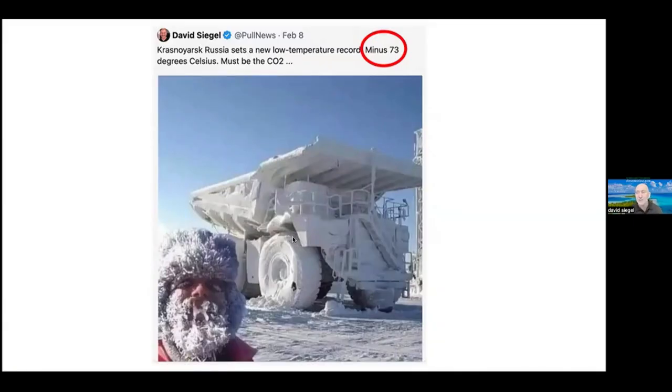So I posted, and you may not have noticed this on X, I posted several times, I was wrong. I was wrong about this minus 73, and I was looking for more accurate data. Does anybody have any more accurate data? But no, everybody's too busy reposting the stupid thing. So it gets halfway around the world before the truth can put its own pants on.